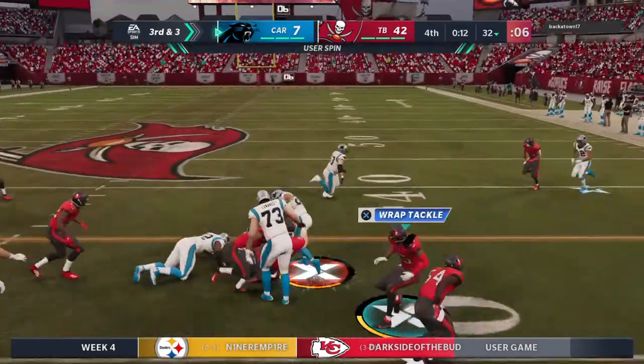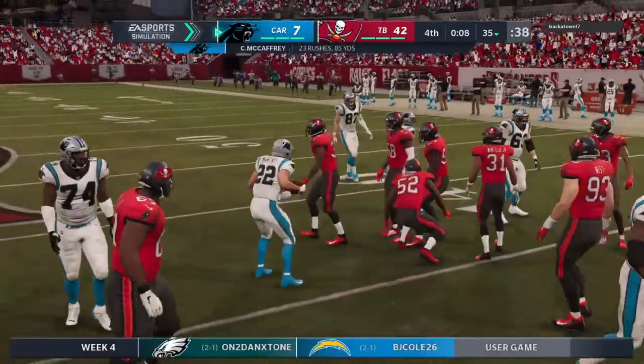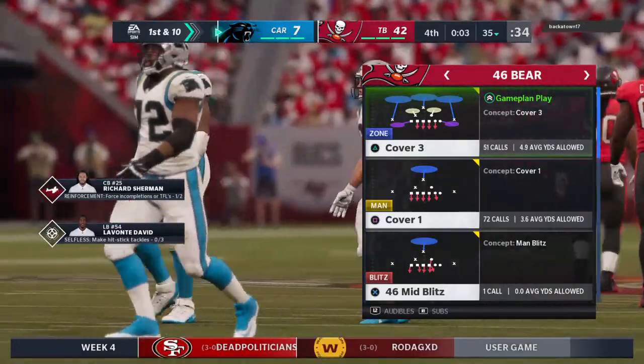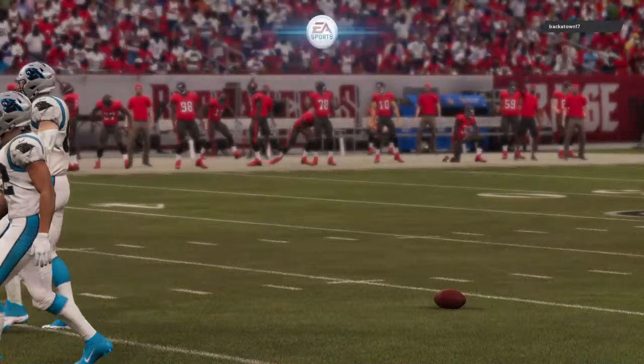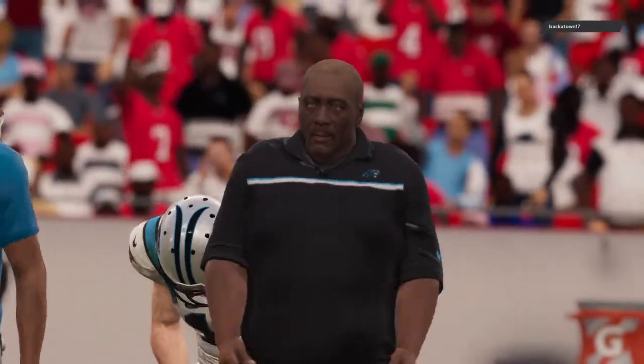McCaffrey. A great effort there to shed the contact, and it helps him pick up the first. It's a 1st down following a gain of 3. 35-yard line. It's a gain of 3. 1st down, Carolina. A big offensive explosion helped leading them to victory.